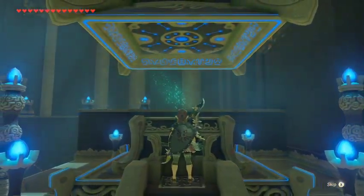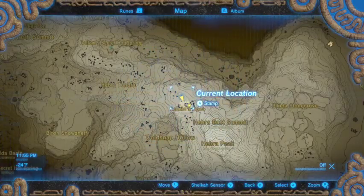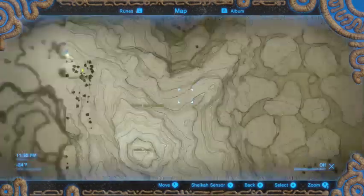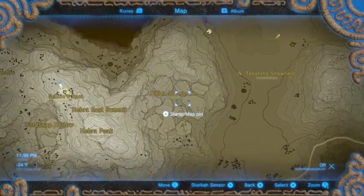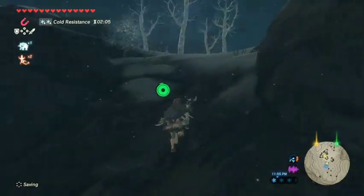Alright, just a little bit of mountain. We can do this. We're almost done. Little bit of mountain, and then we can go to a new area. All right, so I think all I have left to do is head over here and look at this part. So let's try it.